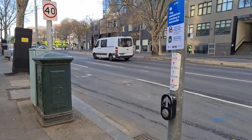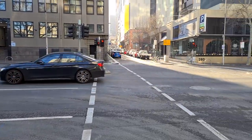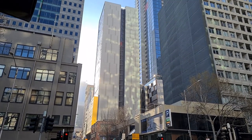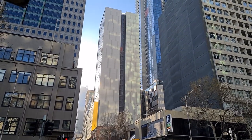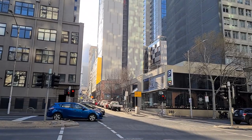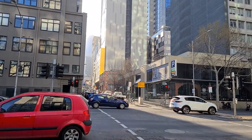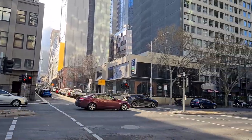We will turn right here to Little Lonsdale Street. Not many people know, but the west end of Little Lonsdale Street is a hidden Korean town. You will see a fair few Korean restaurants along here.